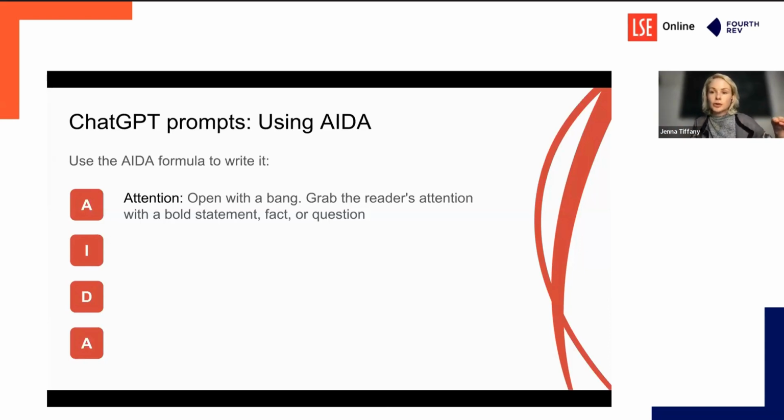So the starting point of the AIDA formula is to have the attention. We want to grab the reader's attention with a bold statement, a fact, or a question. Now, what we want to think about here for ChatGPT is, what is the question that we need an answer to? Or what is the statement we're trying to create if it's copy that we're wanting to use the generative AI to help us with? And be really clear on that. As clear as you can be. Of course, you can refine it once you start to get some responses back from the system as well.